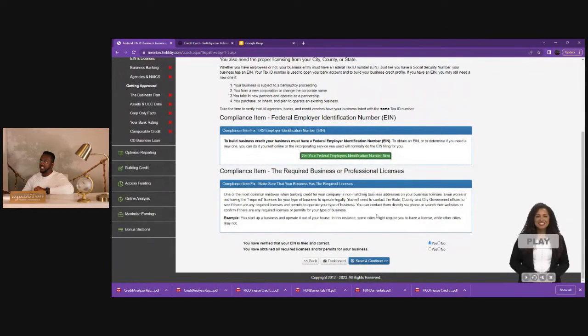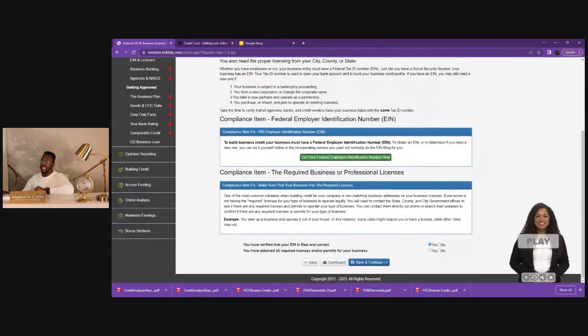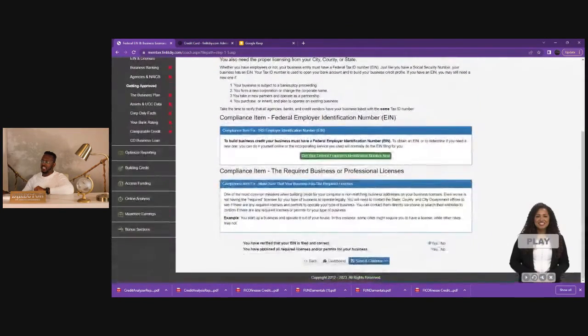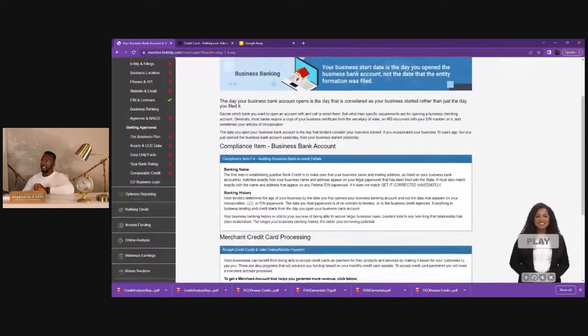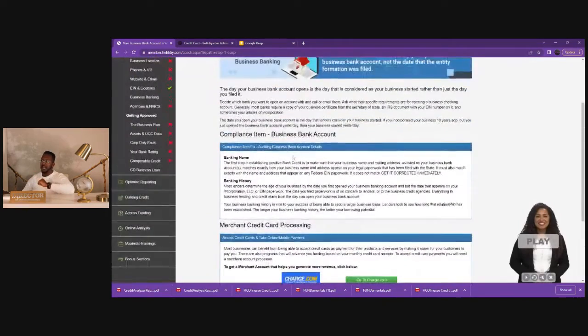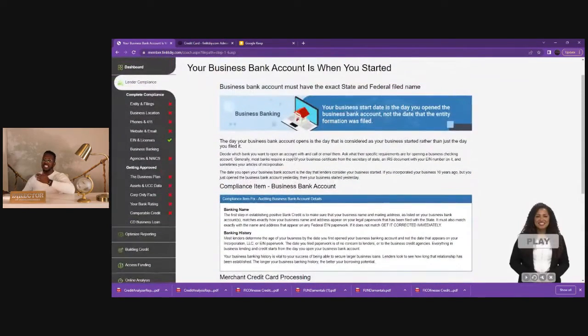Next, you need to know, do you have your licensing in the proper state? Once you got all that taken care of, you click yes, you save it, it becomes a green mark, and you move on, right? Your business bank account. You need a business bank account. Your business is considered to be open when you start your business bank account. She again will describe everything of why all this stuff is important.